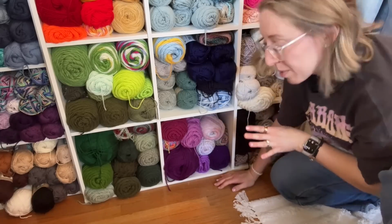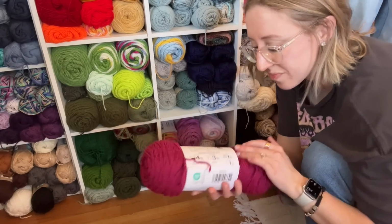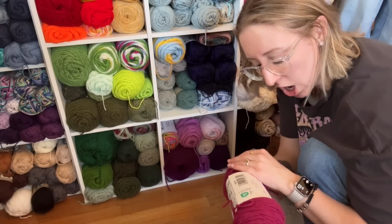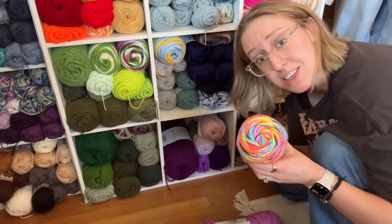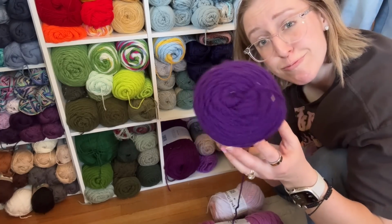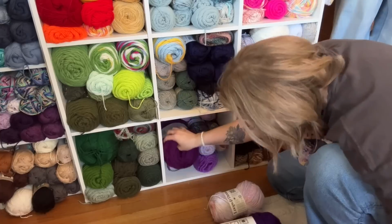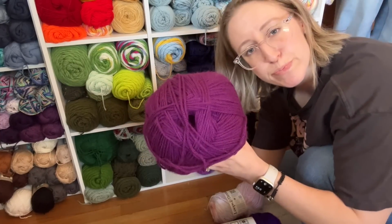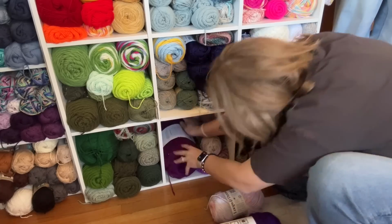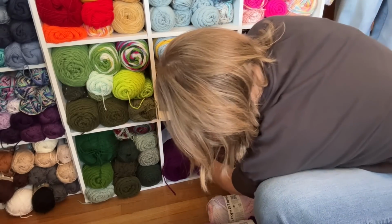Okay, next up, purple. I actually have a lot of purple Big Twists, so I'll show you. So here we have the color Plum, Value Orchid, Rainbow Bright, Grape, with some fuzzies on it, and a value pound in the color purple, in case you had any doubt. And the nice thing is we do have a little bit of room on these shelves. I think we're going to be able to squeeze some more stuff in here.